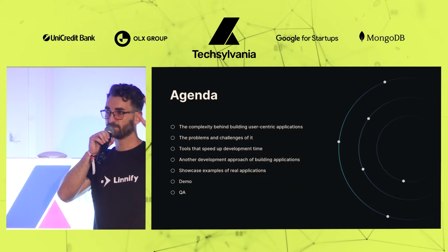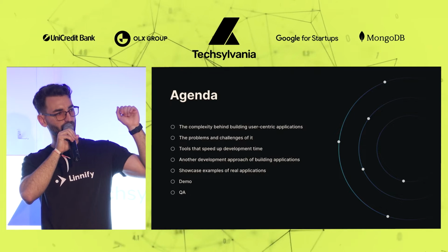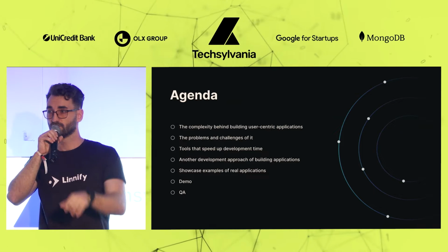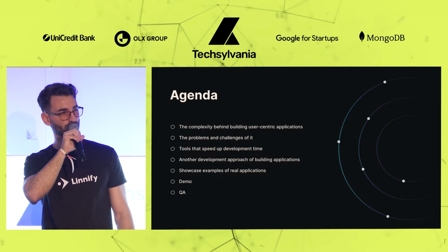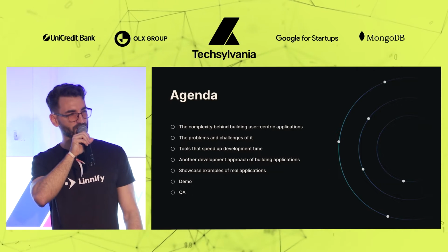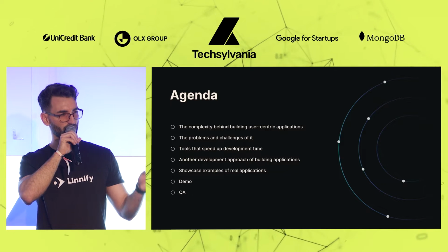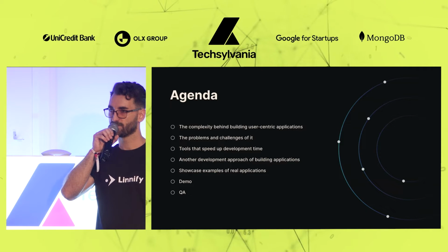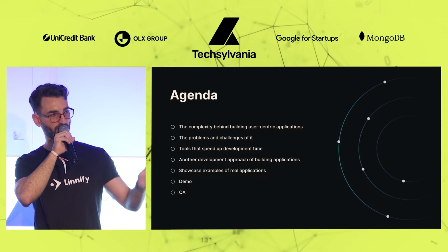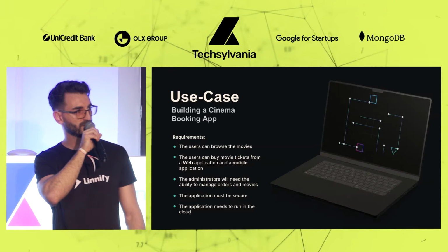We'll take a use case, we'll build an application, like we'll try to build an application. It'll be a booking system for a cinema. Then we'll look over the problems, and the proposed solution. We'll look over some tools that can actually help us to deliver that application faster. Then we'll look at another approach, our approach. We'll see some use cases, some showcases where we applied our approach to different startups. And in the end, we'll have a demo where we're going to show you our approach, and of course, the Q&A session. So Darius will present the use case.